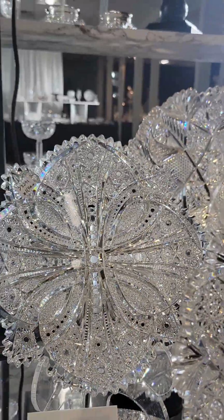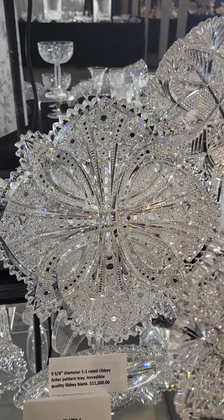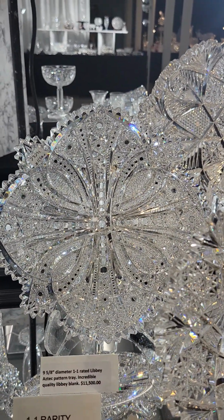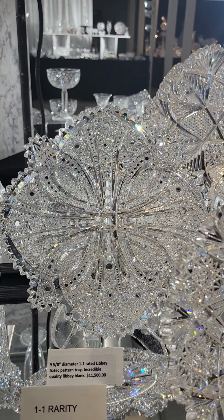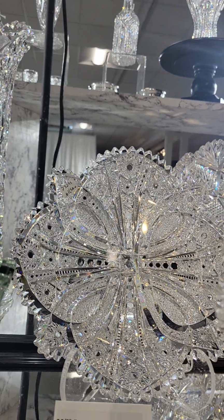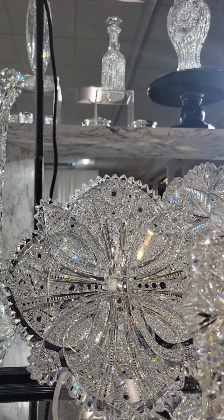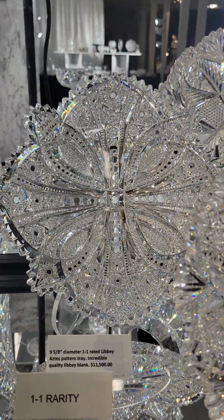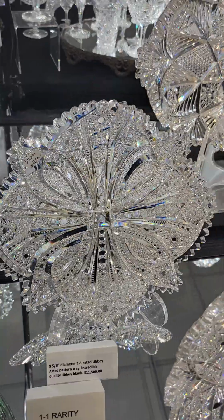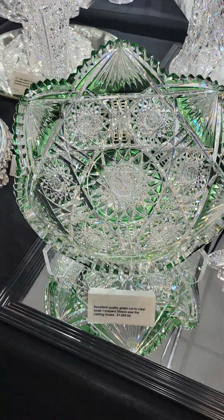Another piece out of my personal collection is this 9 5/8 inch diameter Aztec pattern plate. It's probably one of the highest rated and most desirable 1-1 patterns out there. Stunning blank, cutting is like diamonds. It's just an amazing piece. The only reason I'm parting with it is because I got a larger one, and it is 11.5, but that's a stellar example that I've enjoyed for many years.